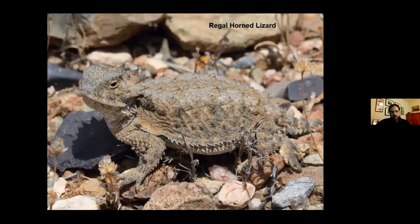This was a regal, I think a regal horned lizard. The Zoom banner is covering up some of my species names, so you'll just have to see it on the screen. I'm pretty sure it was the regal. And this was actually the first lizard that we saw when we were in the Phoenix area poking around before we met up with the rattlesnake expert.